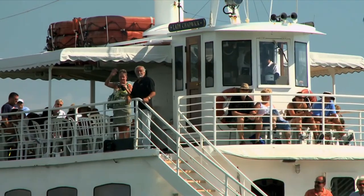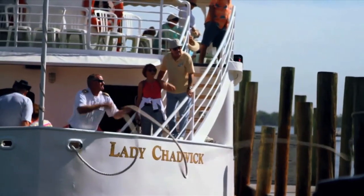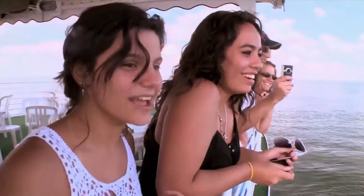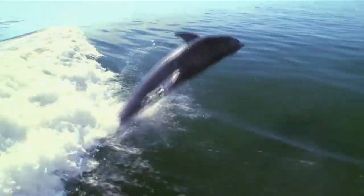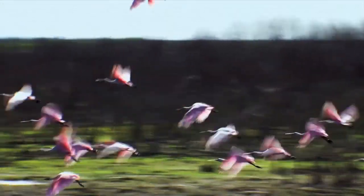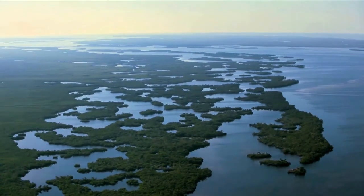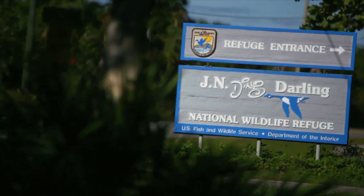Seagoing charter boats give visitors the chance to get close to some of Southwest Florida's most popular residents. We have a population of maybe 200 to 300 Atlantic bottlenose dolphins. It's basically a wildlife watcher's paradise. How was the trip? Excellent, excellent. Spot alligators and over 230 bird species along the drivable safari trail through Ding Darling National Wildlife Refuge.